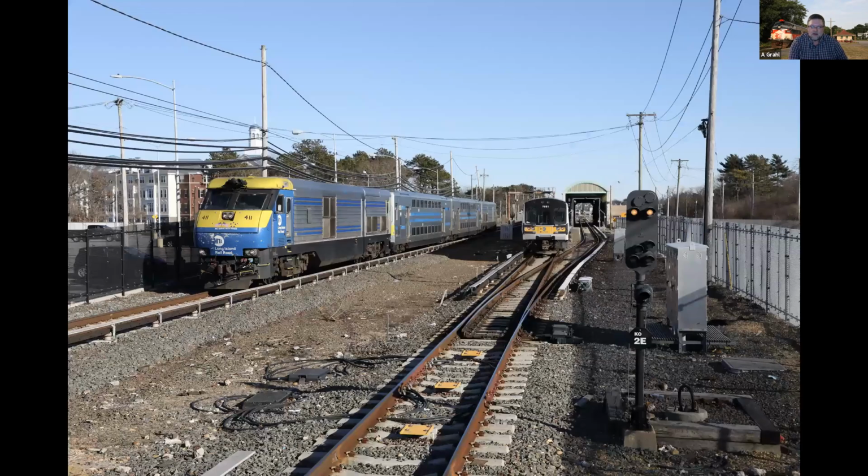And the view at Ronkonkoma with the car wash and the storage yard in the background. This is another thing that we look forward to in the winter. Usually a second engine is added on to the Scoot during inclement weather or really cold days, which gives us a good opportunity to get afternoon shots in the sun.